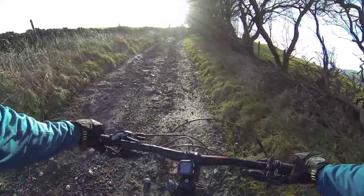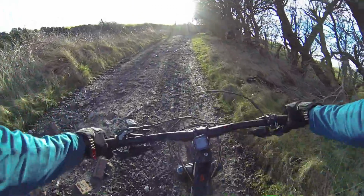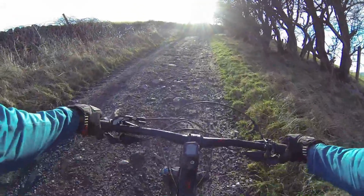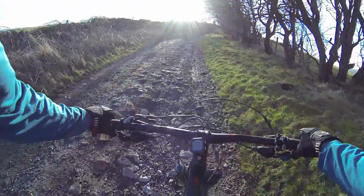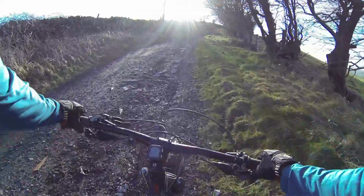You can't really ride up it or down it, which is a bit of a shame, but either way it's still going to be a steep climb to get to the top of here. Hopefully it levels out a bit quite soon rather than later.